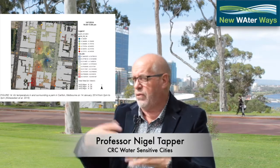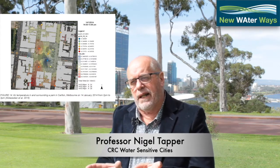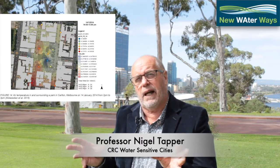And what we've been able to show is that many of the treatments that we look at that are related to water sensitive cities, you know, so roadside swales, tree pits, irrigated gardens, and the whole range of things, including increased tree cover and so on. Most of those things can contribute cooling of 1 to 2 degrees. So a combination of those things can actually quite dramatically reduce city temperatures across a range of scales.